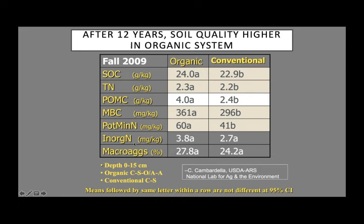The other data point that may be of interest here is MBC, microbial biomass. And we're seeing higher levels of microbial biomass in organic as compared to conventional in the Iowa State University plots.